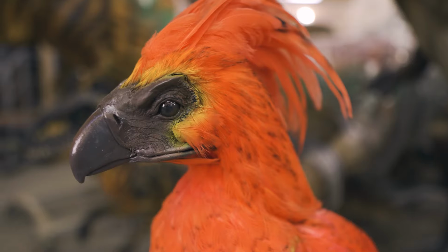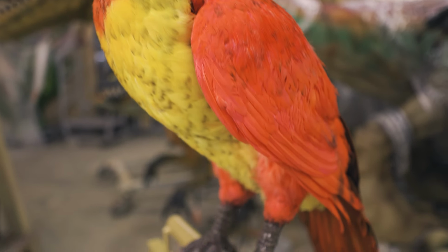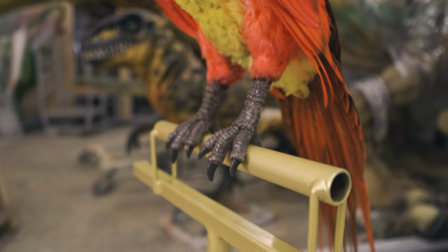And we used real feathers to create our Phoenix too. In order to fix them, we came up with and tested a new technology for us. At the request of the customer, we can make it animatronic.